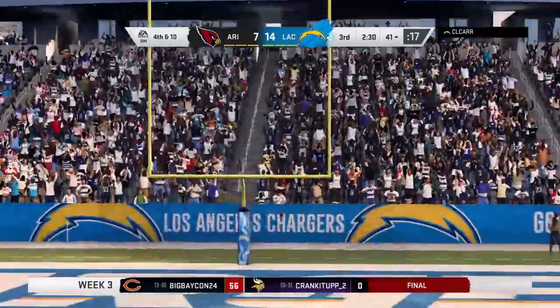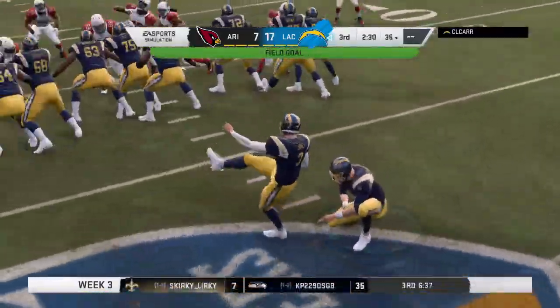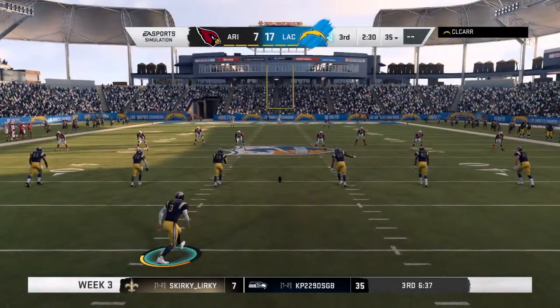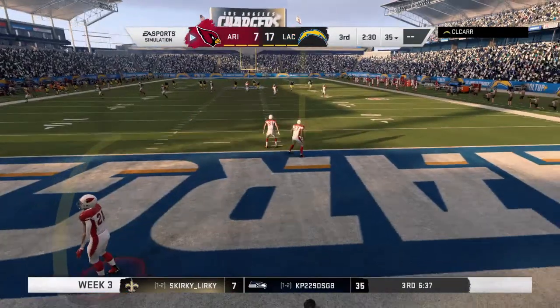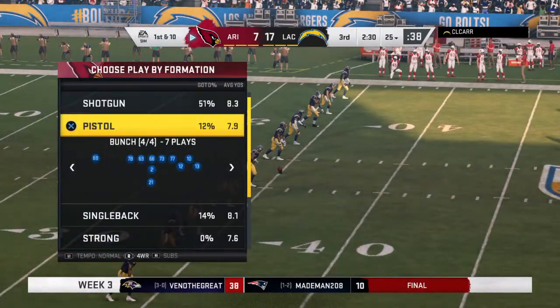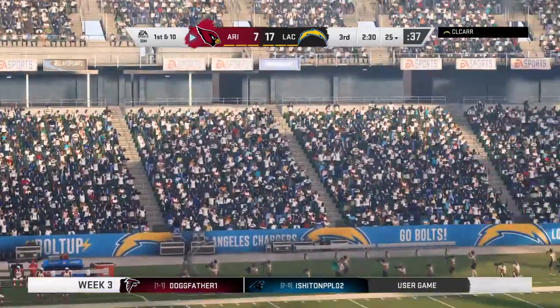And I tell you what, he got it from 58. That had lots of leg behind it. So put another 3 on the board. All things considered, a good opening drive to begin the 3rd quarter. And as a defense, the way that this game is going, you're excited to see those points go on the board. Gives them a little bit of leeway to play with when they're out on the field, but they're real excited to see their offense score. Now they get to go out there and do their part.